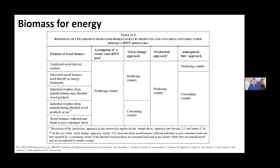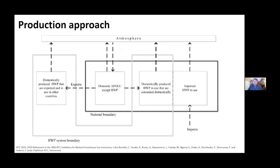So drilling down a little bit closer, this illustrates how wood for energy, CO2 emissions from biomass burnt by producing and consuming countries are reported based on these different approaches that I just described. So again, the focus here is the production approach. So you can see unutilized wood harvest residues, we include those in the producing country. The harvested wood used directly as energy feedstocks, again, the US would account for those industrial residues. So all the different components here are included in our greenhouse gas inventory. Any wood that was cut. Showing it another way, this is a little bit complicated, but you can see the black box represents sort of the national boundary. And we might have imports of wood into our national boundary, but those are not included in the production approach.